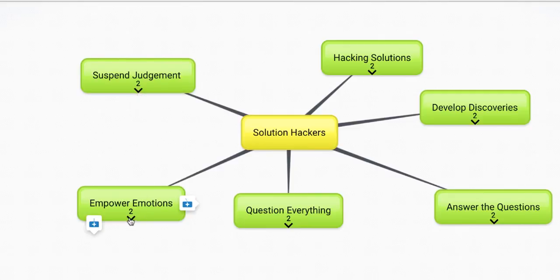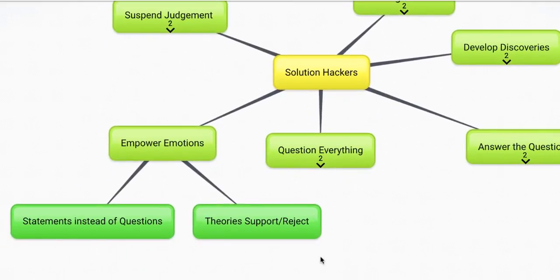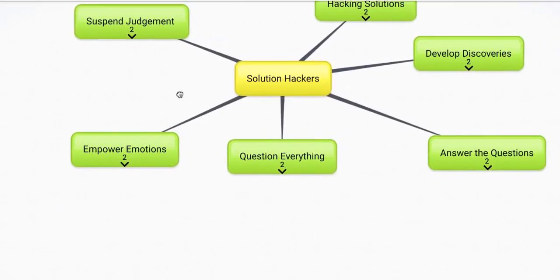The next thing is that we empower the emotions. We empower the emotions by using statements instead of questions. And I'll show you the value of that. You'll be amazed at how empowering your emotions will help you to think through to solutions. And then we create theories that we either support or reject. That becomes very valuable in empowering the emotions so you can be a solution hacker.